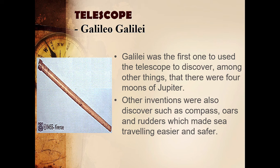Telescope by Galileo Galilei. Galilei was the first one to use the telescope to discover, among other things, that there were four moons of Jupiter. This telescope helps observe remote objects and was a great help for navigators in medieval times. Other inventions were also discovered, such as the compass, oars, and rudders, which made sea traveling easier and safer.